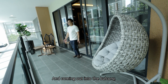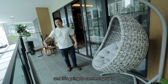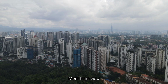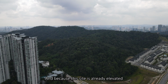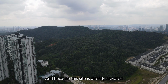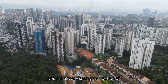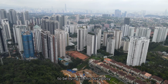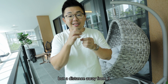And coming out into the balcony, this is a 1.8 meters width balcony, and it's going to connect you to two views. One is going to be the Mont Kiara view, one is going to be the reserve forest view. And because this site is already elevated higher than the rest, at level 25 you are already seeing the rooftop of existing buildings around you. And that allows you to be living in this very busy commercial area but a distance away from it.